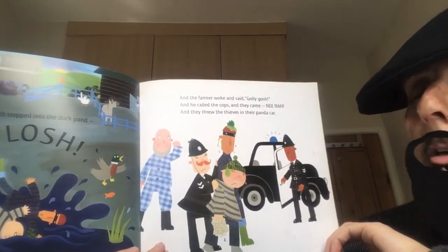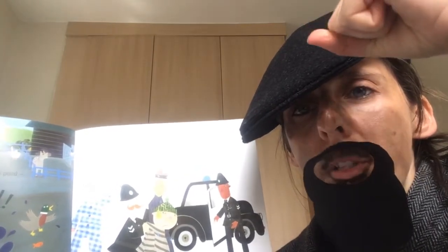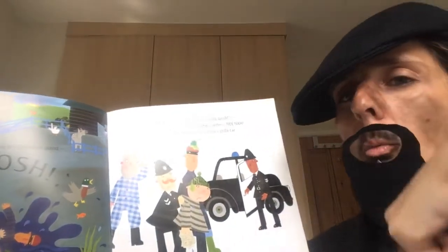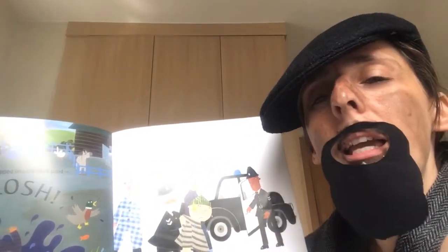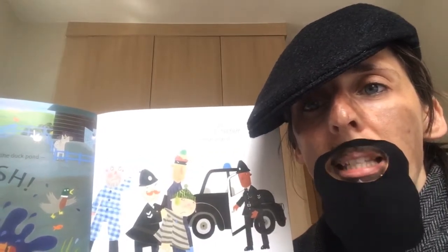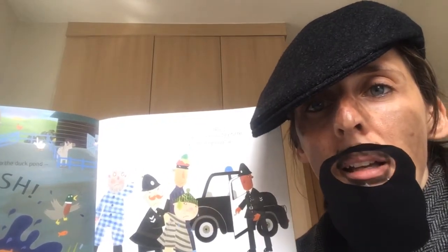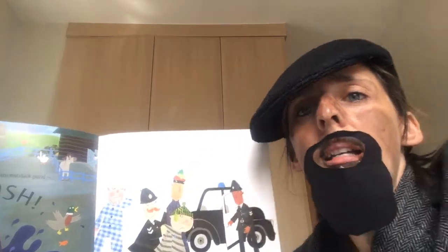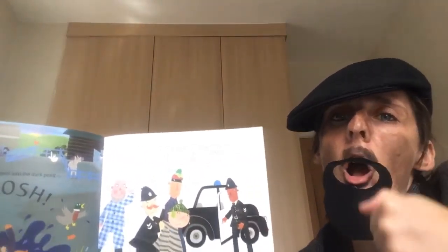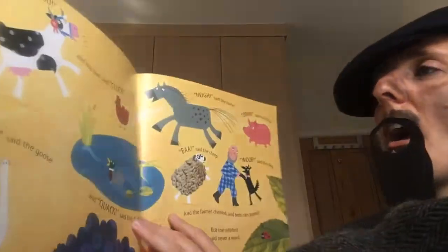What did the farmer do? Look, here he is. He's very cross. He now knows that the silly robbers were going to steal the fine prize cow. So what did he do? He rang the police. That's right, he rang the police. And when the policemen came, they came in a car. And what did the car say? Let's do it together. Nino, nino, nino, nino. Fantastic. They put the thieves in the panda car.